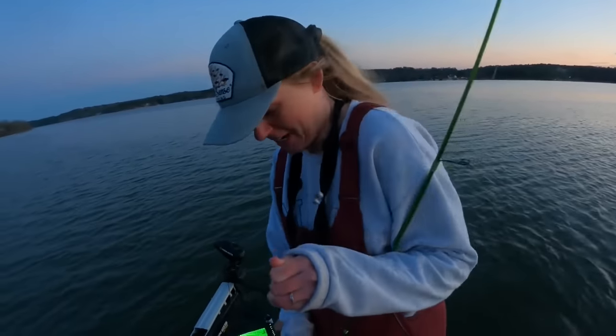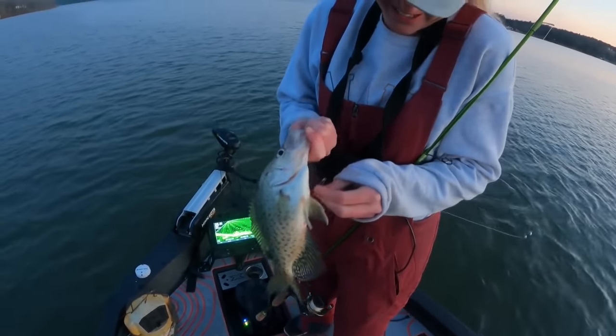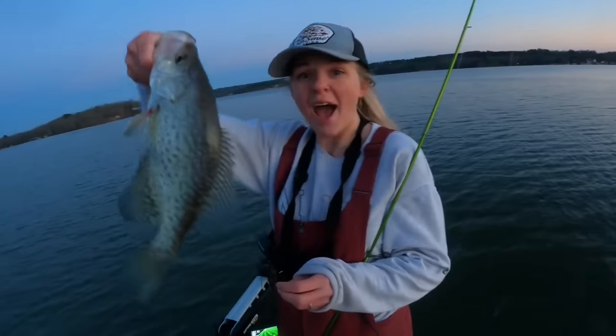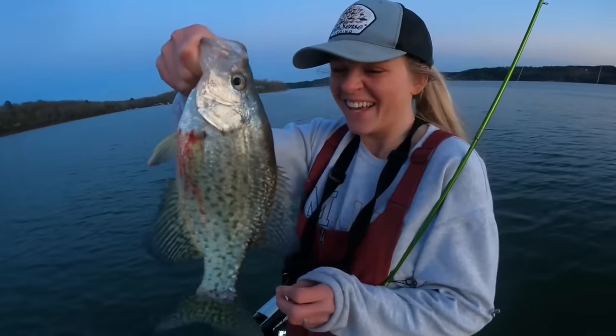That's a big one. He swiped at it. Oh, man. He might have sucked it in and blew it out, and then you smashed him. Whoa, that's a stud. That's a really big one. Oh, my gosh. That is so cool. Wow. Last light. The sun has just set behind the trees. Man, you stuck that one good.